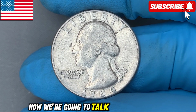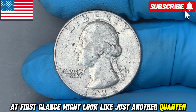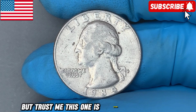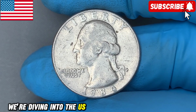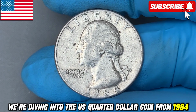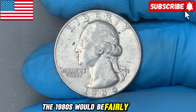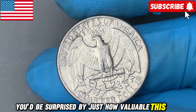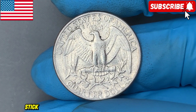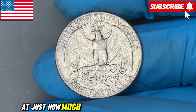Now, we're going to talk about a coin that, at first glance, might look like just another quarter, but trust me, this one is anything but ordinary. Today, we're diving into the US quarter dollar coin from 1984. You might think that a quarter from the 1980s would be fairly common and not worth much, but you'd be surprised by just how valuable this coin can be. Stick around, because by the end of this video, you'll be amazed at just how much this quarter could be worth.